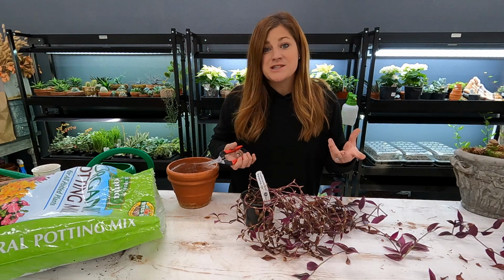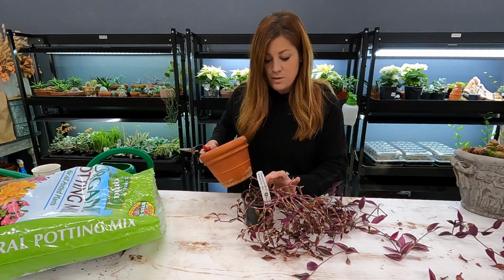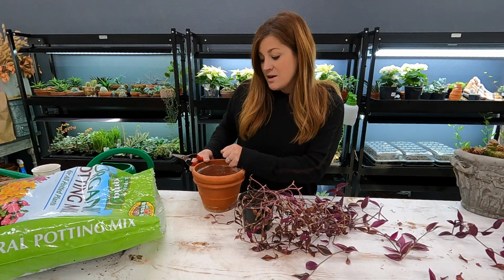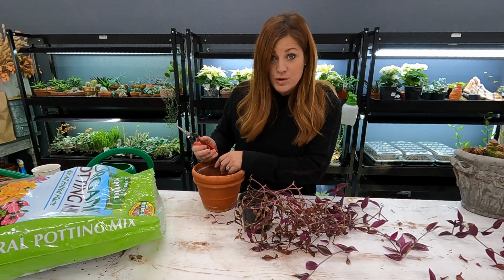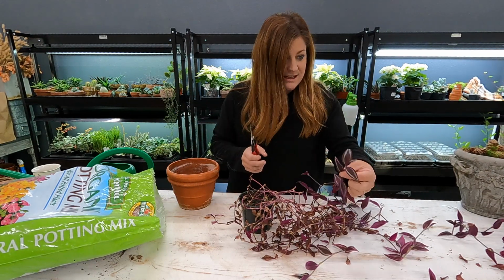So what I'm gonna do is just cut off all of the fresh tips, and I've got 2 4-inch size of these. I'm gonna put all the tips in fresh soil and reroot them here in the studio. So I'll put them in the soil, water them in, put them underneath a grow light, let them root a little bit before I put them back out. So it's a really easy thing to do.